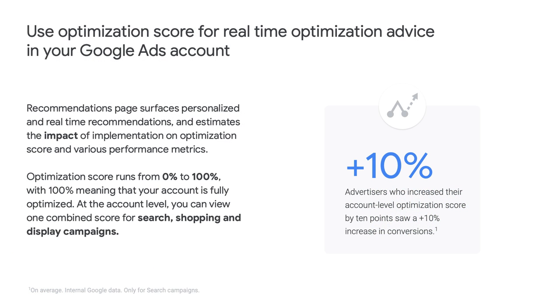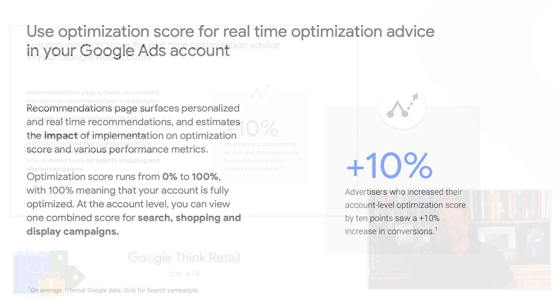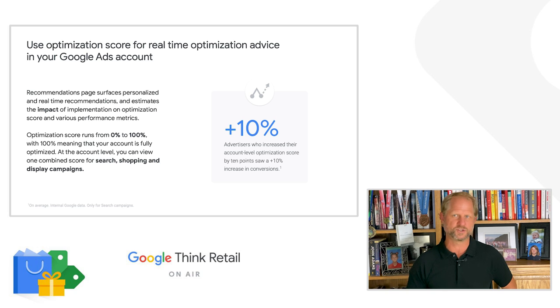When it comes to evaluating your campaigns, optimization score is a great way to estimate how well your Google Ad accounts are set to perform. The score runs from 0% to 100%, with 100% meaning that your account is optimized to perform at its full potential. Optimization score provides relevant optimization recommendations and estimates the impact of implementing them on your account performance in real time. Note, your score will go up as you implement recommendations. Equally, your score can also go down if new recommendations appear in your account. Check out the Recommendations tab to see your optimization score and the recommended optimizations for your specific account.